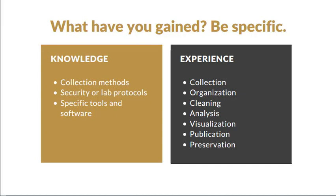And then in terms of experience, you can talk about work you've done, and you might have experience with any or all of these aspects of the data management lifecycle, and everything from data collection up through analysis and publication and preservation.